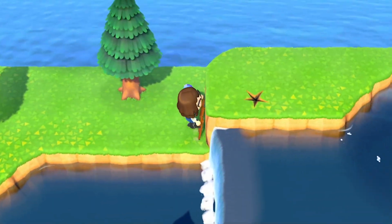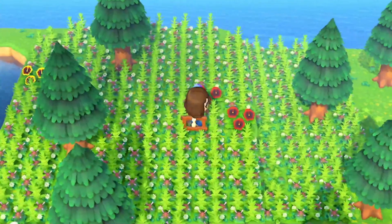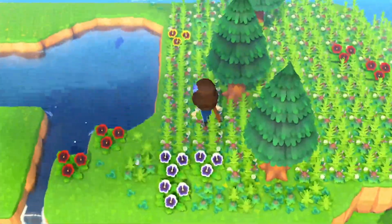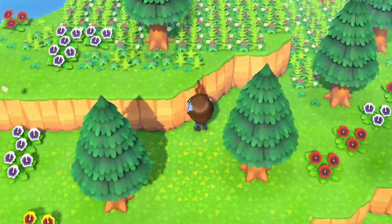But this is my pride and joy. I try to never pluck anything out of here, but I pride myself on having all these weeds. I think it's so fun to have this big weed area. I know there's something that I can make with weeds, so that's why I've been holding on to this area for so long.